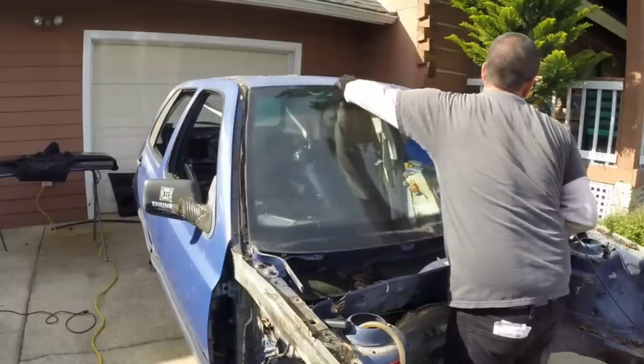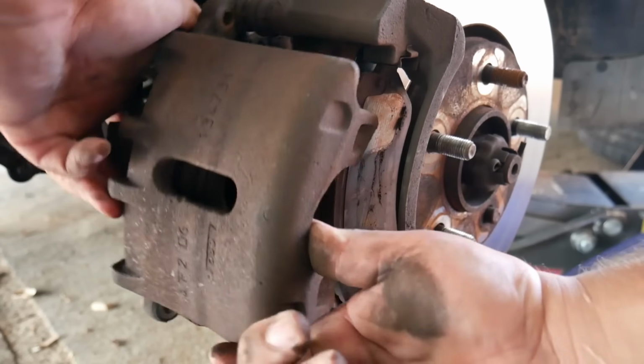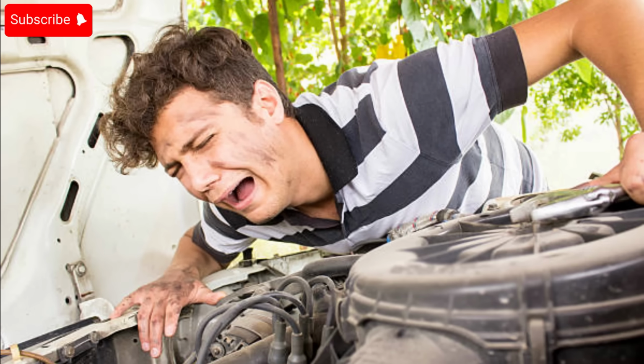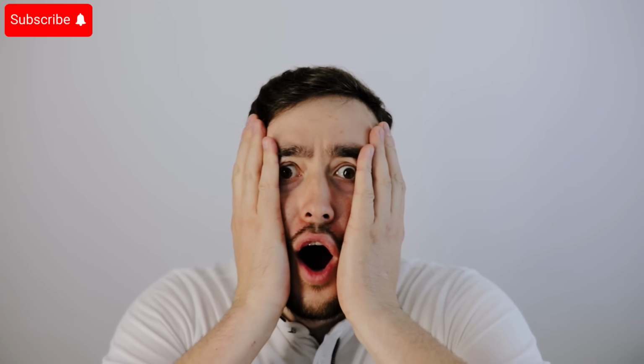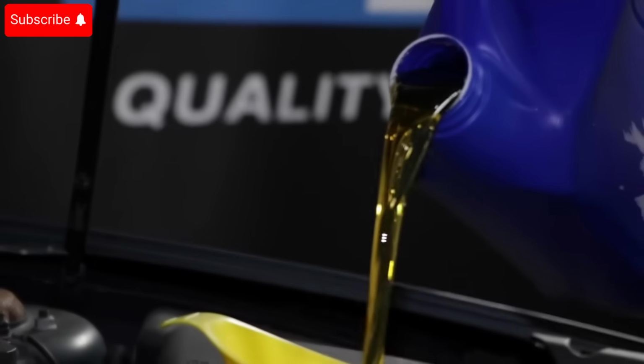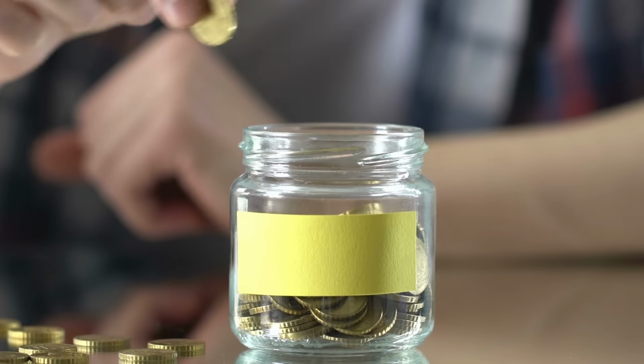And when they're done, ask for your old part back. Any honest mechanic will be happy to show you what they replaced. If they hesitate or start giving excuses, that's a big red flag. Trust me, there's no reason to settle for shady practice. A little vigilance goes a long way in keeping your car and your wallet safe.